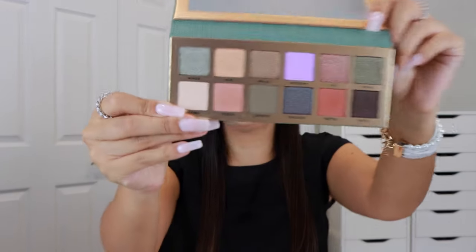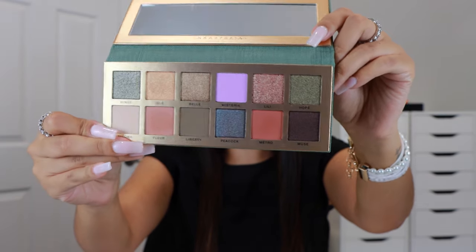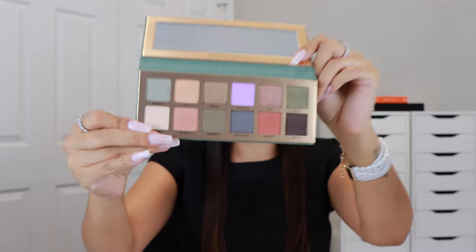So these are in no particular order. It's just kind of how I grab them. But the first one is from Anastasia Beverly Hills. And this palette right here, I just think is stunning. The jewel tones, the earth tones, I love it. It is just a good everyday palette, especially for fall. I don't know about you, but I love using more jewel tones in the fall. So your darker greens, your darker blues, things like that. And I love this palette.